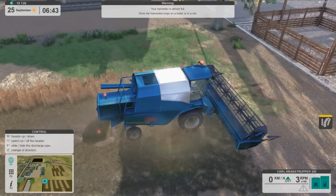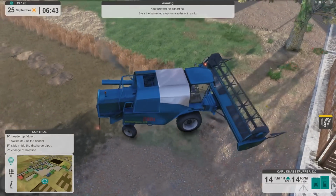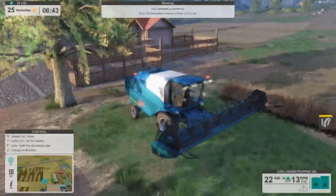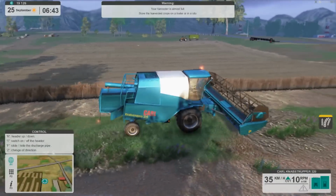I know, I'm almost full. The little lights are going off on the harvester telling me that it's almost full. I'm just going to run down because that fence is there. I can't really get in there, so I'm going to run down to the other end and finish off this stripe.